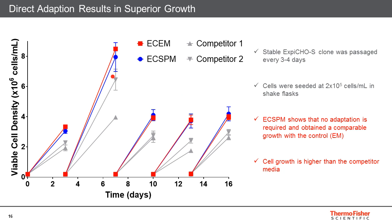You can see that ExpiCHO stable production medium requires no adaptation, simply from thaw. In addition to that, even after 5 passages for the competitor media, it lags in VCD. And from this, we show that direct adaptation results in superior growth for ExpiCHO stable production medium for your ExpiCHO-S stable clone. And from this, we wanted to see how would it look in a small-scale bioreactor.